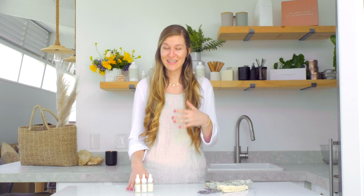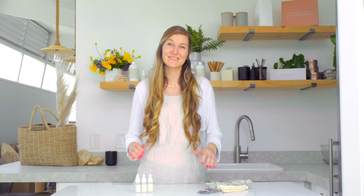Lavender can be used for stress relief, sleep therapy, and as well, it can be used to help deter mosquitoes. Peppermint is an essential oil that's been used for centuries, both in traditional medicine and homeopathic medicine. Peppermint essential oil, as well as being, like I mentioned, antibacterial and anti-inflammatory, also has antiviral properties and can be used topically to help soothe your skin.